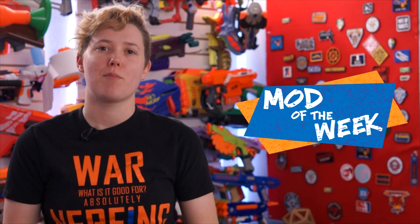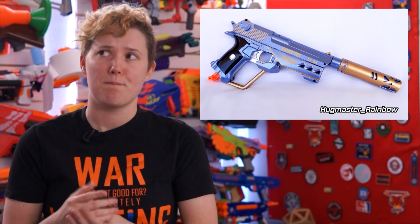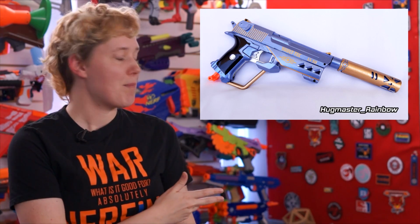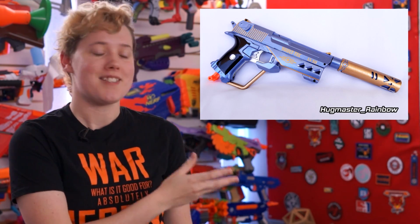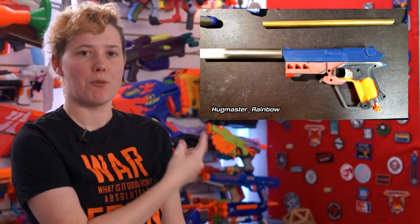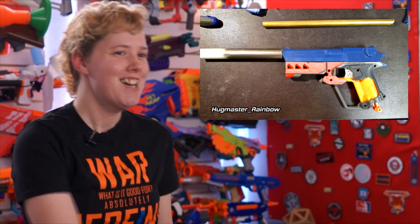And that brings us to the mod of the week. This week comes from Hugmaster Rainbow with this Fallout-themed Silent Savant. It's a Big Shock and a mystery off-brand blaster integration. It's got an inline clip that can hold either 3 elite darts or up to 7 half-lengths. What I think is the coolest part of this thing is the top part of the Big Shock was just flipped around to put in the front of the trigger area there, and it meshes really well.